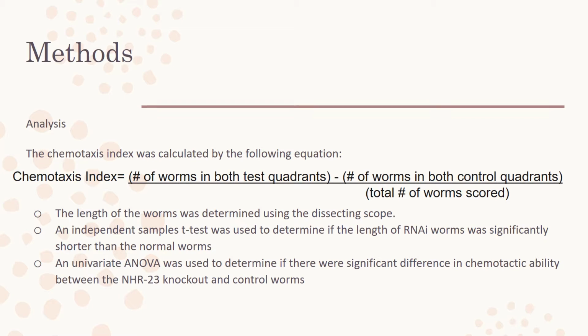The chemotaxis index was calculated, and the length of 32 worms was recorded and compared by doing a t-test in SPSS. A univariate ANOVA was also done using SPSS to determine if there was a significant difference in the chemotactic ability between the NHR-23 and control worms.